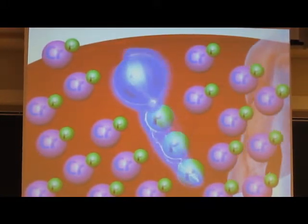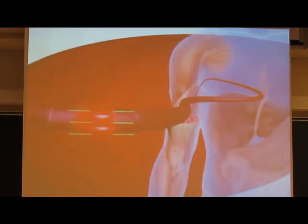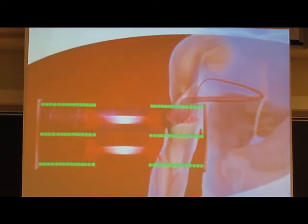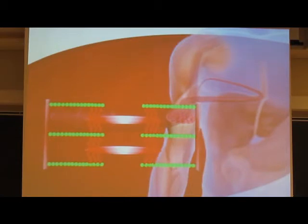Now, let's look inside a muscle fiber to see exactly how this works. Muscle fibers are comprised of many short segments called sarcomeres. Each sarcomere contains contractile proteins called actin and myosin. The signal to contract starts with an impulse from the nervous system. Energy released from ATP powers each cycle of contractions.